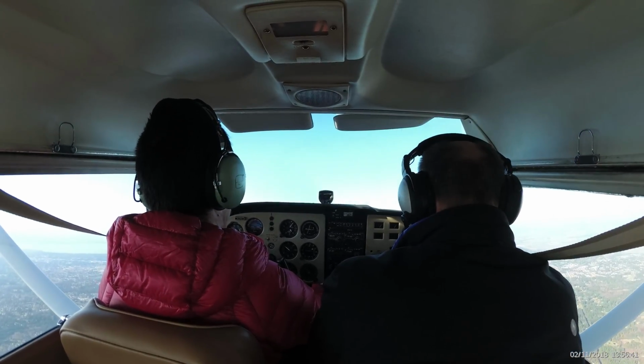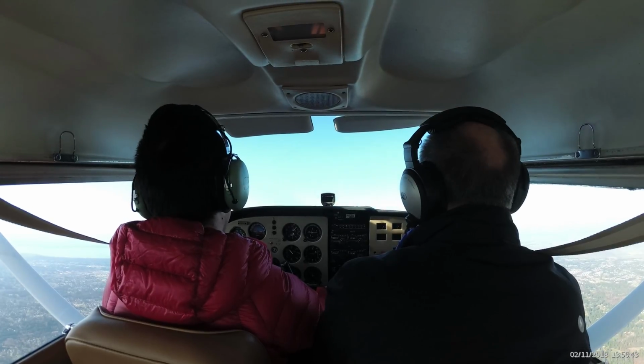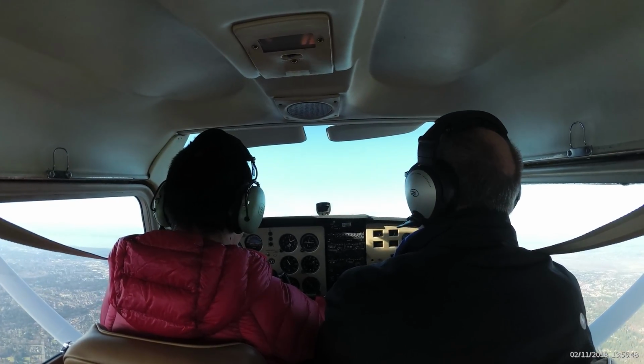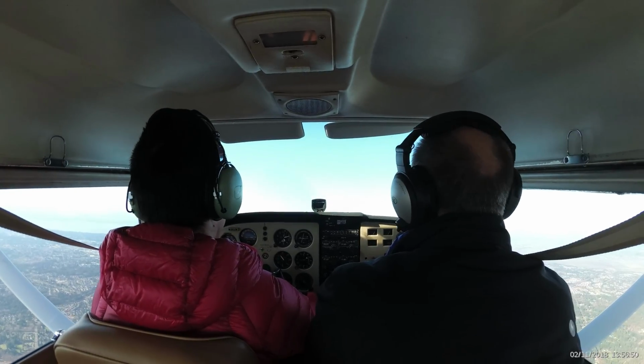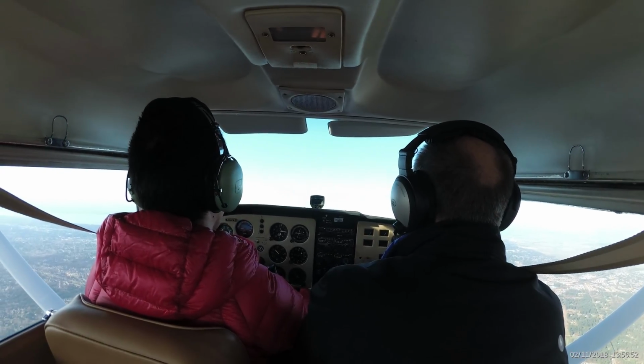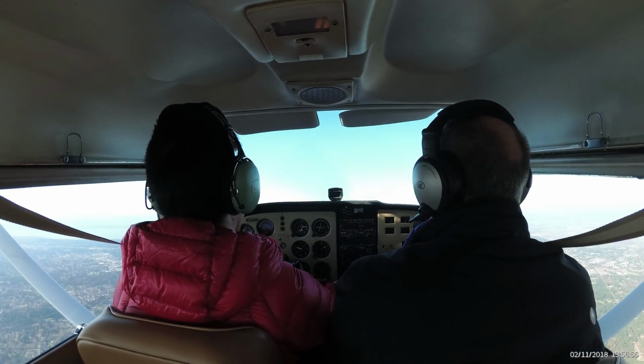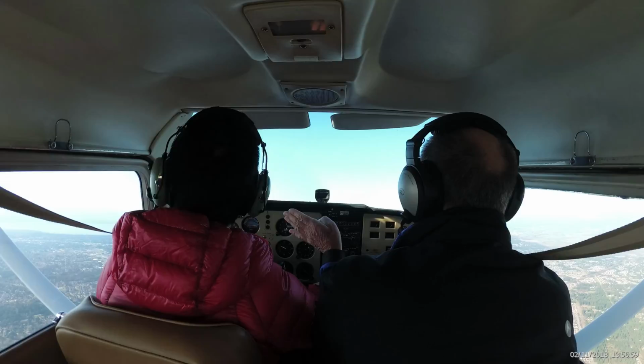Why does the needle keep pointing to the left? Because I'm sure I already overturned a little bit. Well, where's your wind? My wind is headwind. The wind is 280 mostly. It's coming from that side, so it pushes you away.